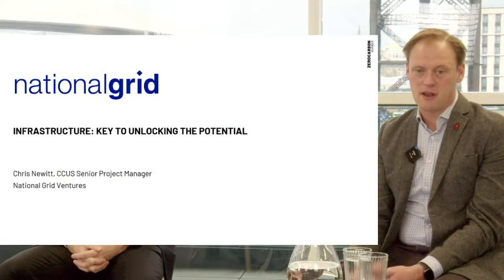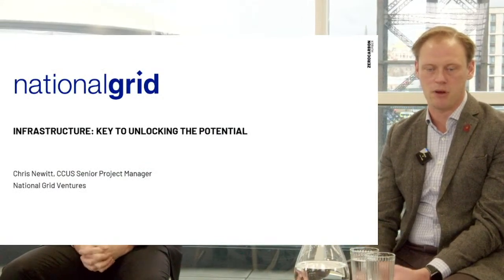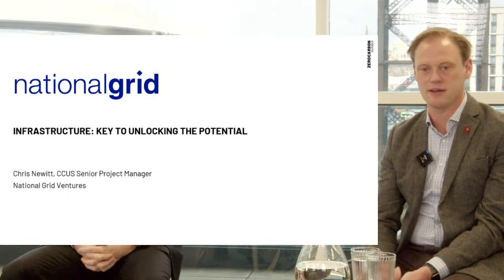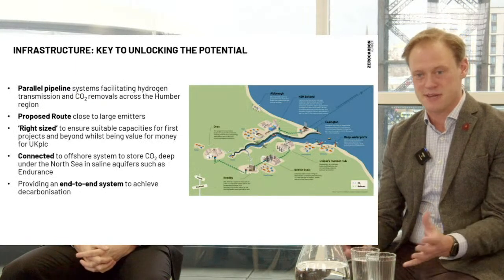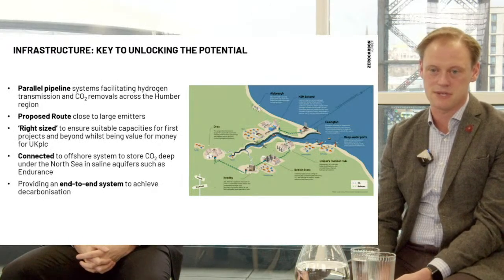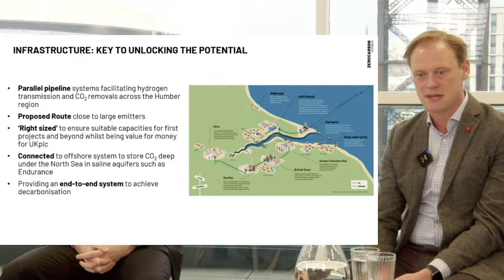So yes, we've heard a lot about the potential within the Humber of the various plants and power stations, but actually how do we unlock all of that? And really the key to it all is the infrastructure. So using the same map that you've just seen Dan talk through, but rather than picking up on those key nodes along the way, I'm going to talk about the thread that runs right the way through the middle there.